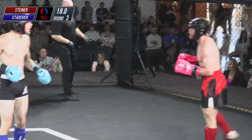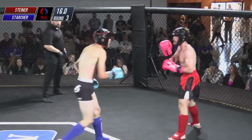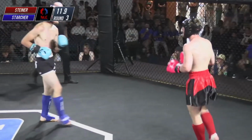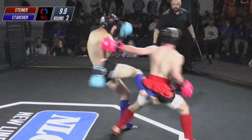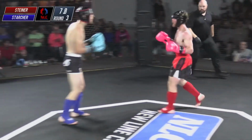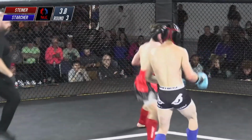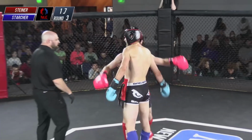There's another side kick, keeping him at bay. Excellent job managing distance from the smaller man. I agree. And you have that luxury whenever you can play off that front foot like that. Oh, we saw a nice wheel kick look. Oh, but a high kick by Starcher and a right hand by Steiner. What a beautiful fight.